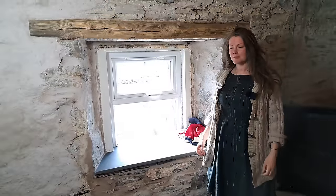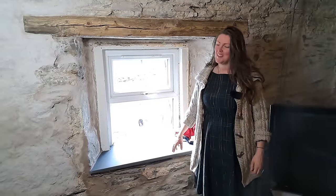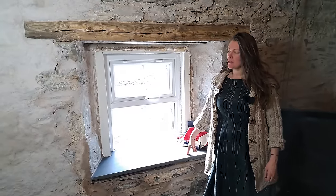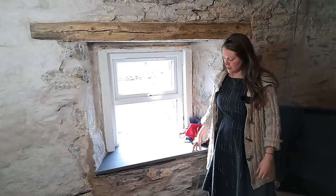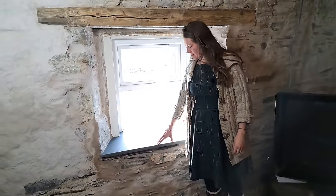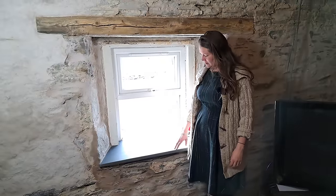A lot of people have been asking who was the man in the background. That's our resident ghost. That is Jim, our stonemason friend, who we mentioned in a couple of videos. He has been here, as you've seen, showing us how to get the wall exactly how we want it and fitting this beautiful slate windowsill, smashed out all the old concrete. Fantastic.